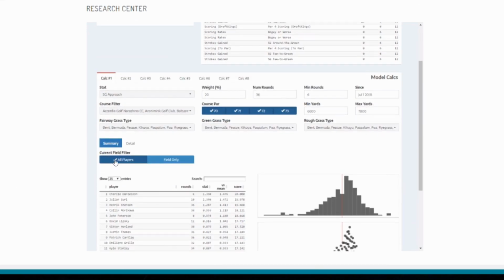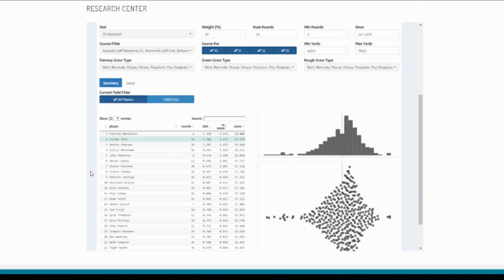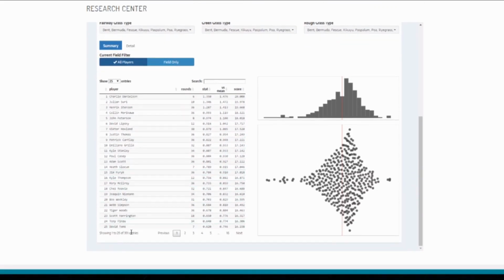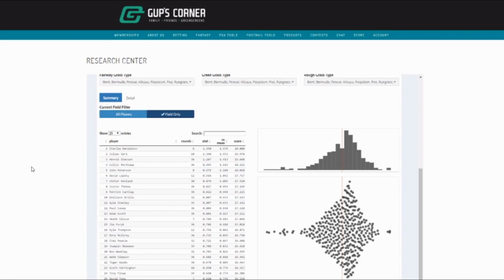And then you'll notice down here, any given week, you'll be able to do everybody that's in the database. So right now, I think there's 391, or you can say, I just want to look at the field only. So how does everybody compare on the field? What you'll notice over here is this kind of gives you your average.